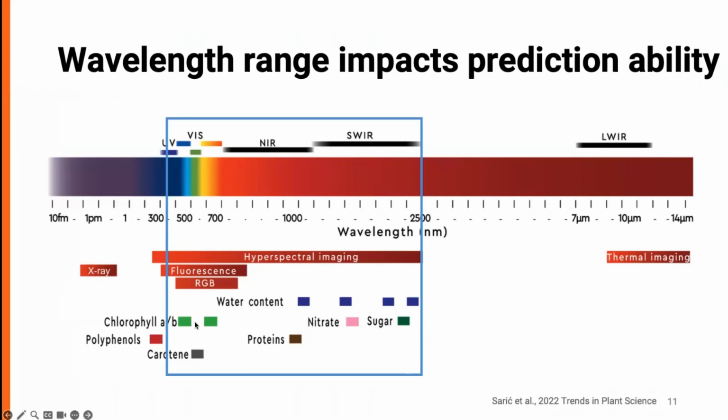So if you look down here towards the bottom of this blue square, we've got some regions that are important for prediction or detection of chlorophyll, polyphenols, and carotenes. And these make sense because, especially for carotenes, these are pigments. And so the area of the electromagnetic spectrum that has signal for these pigments is that yellow and orange region of the visible spectrum. Water has several different areas where it can typically be detected, as do nitrates, sugar, and proteins.